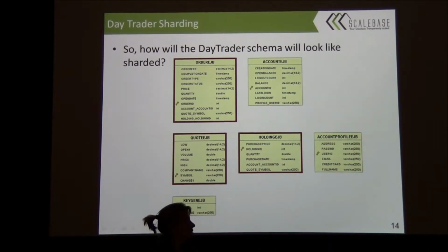So of course, these tables are much bigger than the account on the system. So they are good candidates for sharding, and that's why we decided, okay, if they're good candidates for sharding, they're the biggest ones, so let's take a look at their queries and see if we actually can do it. And what would be the shard key?